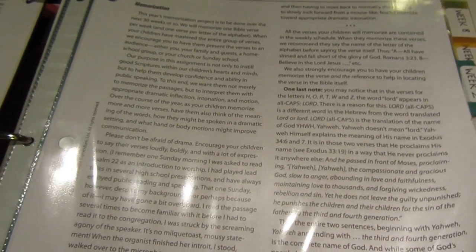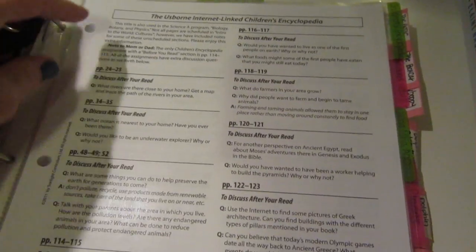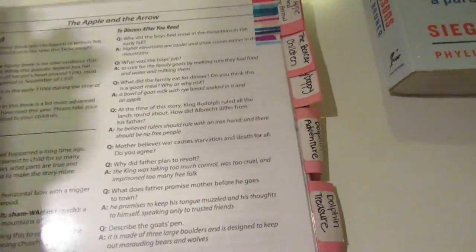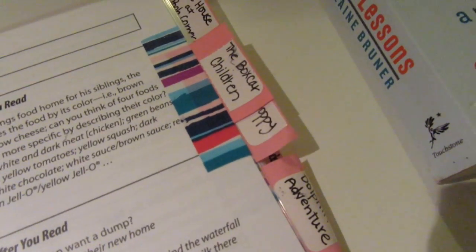So I've got the notes here in a page protector. And then in the back, there are notes about each book, and this is where I wanted to show you. Alright, so here is one of the history study guides, and it goes through what to discuss after you read the passage. And then in the back there's also a section for each book. Like we're starting with the Boxcar Children, so I've got a tab for that.